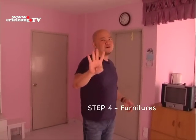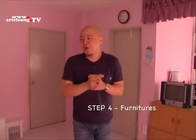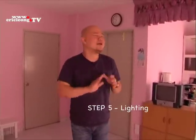Step number 4, selecting the right furniture. So we are going to have the basic furniture for the room. We have a walk-in wardrobe furniture as well. We have the working table. And step number 5, the lighting. Yes, since it's pink, it belongs to the red family. So I'm going to use red lights for this room.